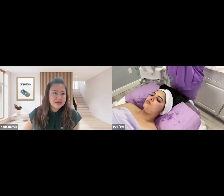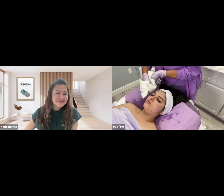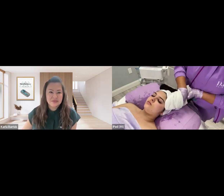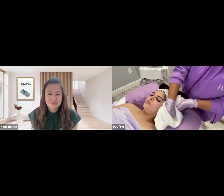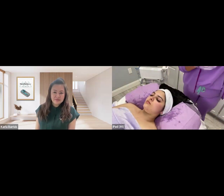All right, so now she's pretty much prepped. I'm just going to make sure I removed everything well. Now I am using facial towels, but you can use a sponge or 4x4 to remove these. Totally fine. I find facial towels to be much more efficient, especially with foaming cleansers.